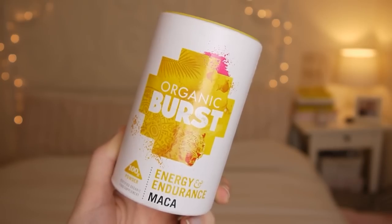Next thing is this Organic Burst Energy and Endurance Maca powder. I use this almost every day and I've probably not even gotten halfway through this. You use about 1 to 2 teaspoons and you can put it in your smoothie, in your yogurt, smoothie bowls, porridge is really good.